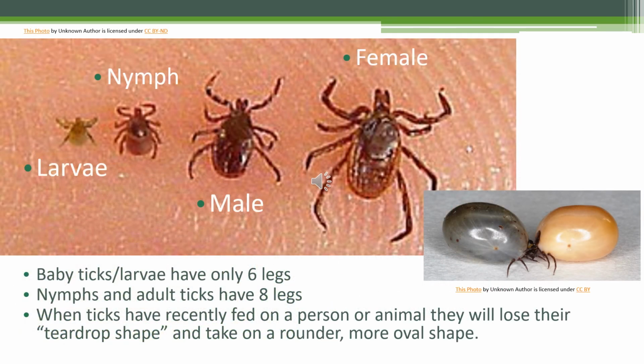Here's a closer look at a family of black-legged ticks, also known as deer ticks. As you can see, they have a rather flattened teardrop shape to them when they have not been fed. You'll also note that the baby ticks, also known as larvae, only have 6 legs. After their first meal, they will molt, which means they shed their outer skin and they grow an extra set of legs. To the right, you'll see 2 ticks that have fed.